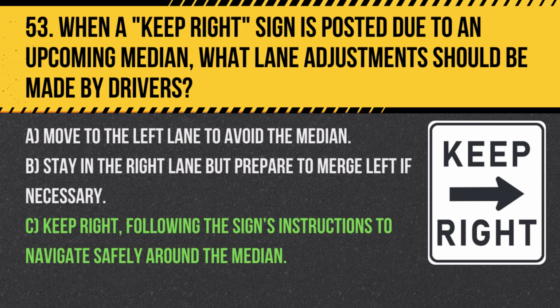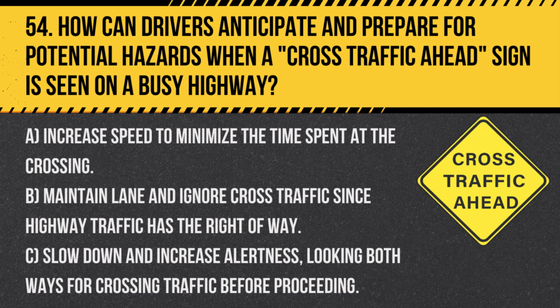Answer: C. Keep right, following the sign's instructions to navigate safely around the median. The sign is intended to guide traffic safely past medians or other obstructions. Question 54. How can drivers anticipate and prepare for potential hazards when a cross traffic ahead sign is seen on a busy highway? A. Increase speed to minimize the time spent at the crossing.